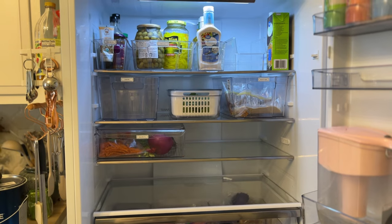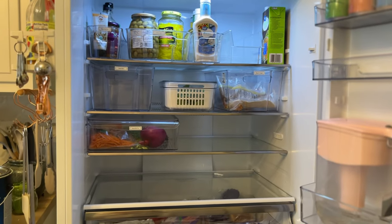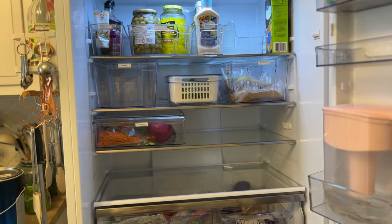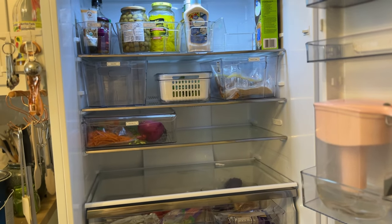So I probably need to just shove in the rest of the condiments that I have. So I probably need to just shove those in for now and do a little thinking on what I want to do for bins, and then come back to this later.